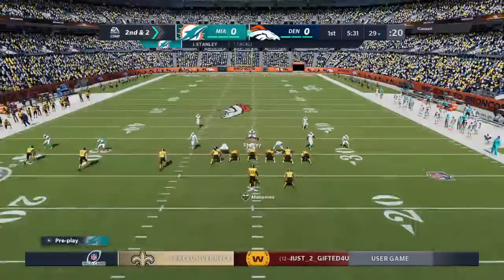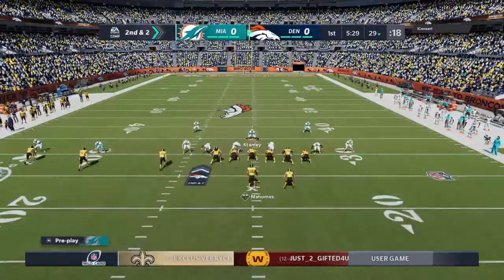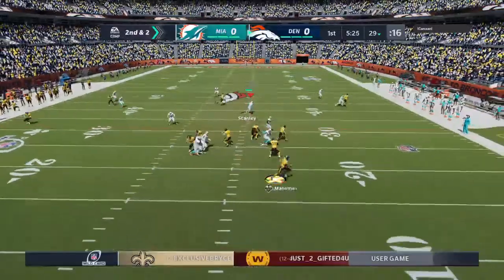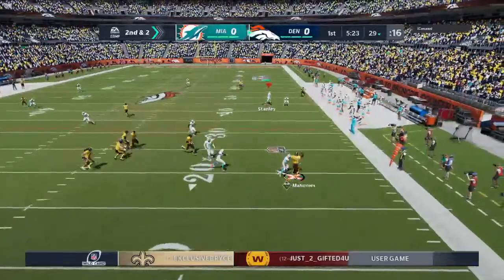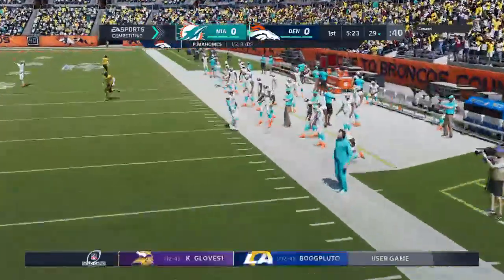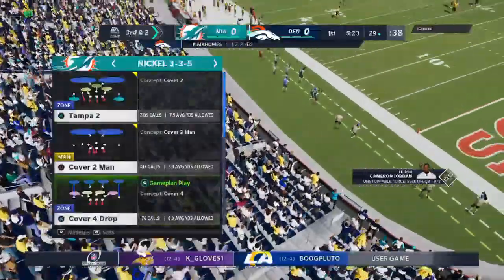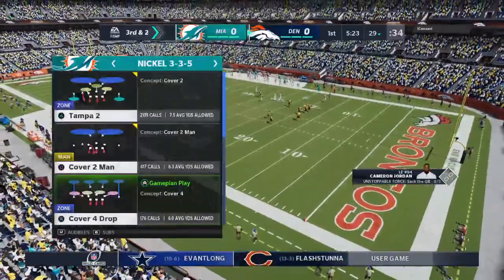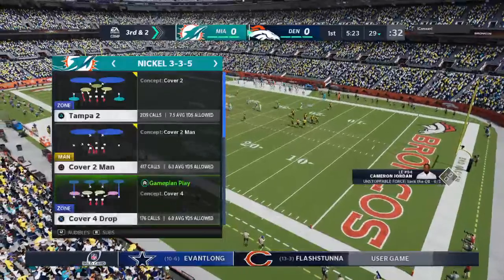Facing a 2nd and 2 after that last catch, good for 8 yards. A good, safe pass there right off the bat. That's almost a rhythm play. That's what we like to call it. Get them into rhythm early, something safe, something they're confident about, something they feel good. And once that's completed, then you just keep moving from there because the confidence elevates.